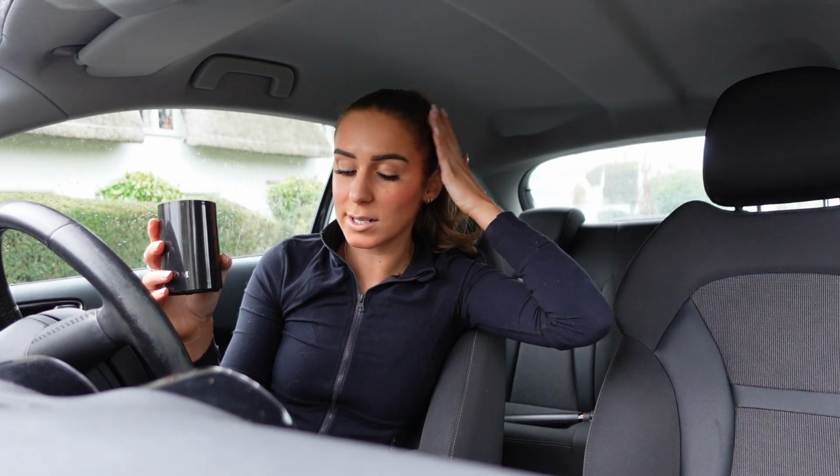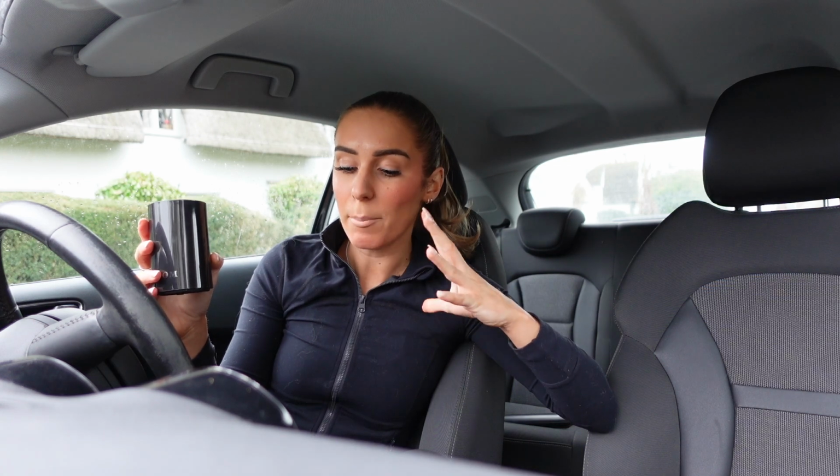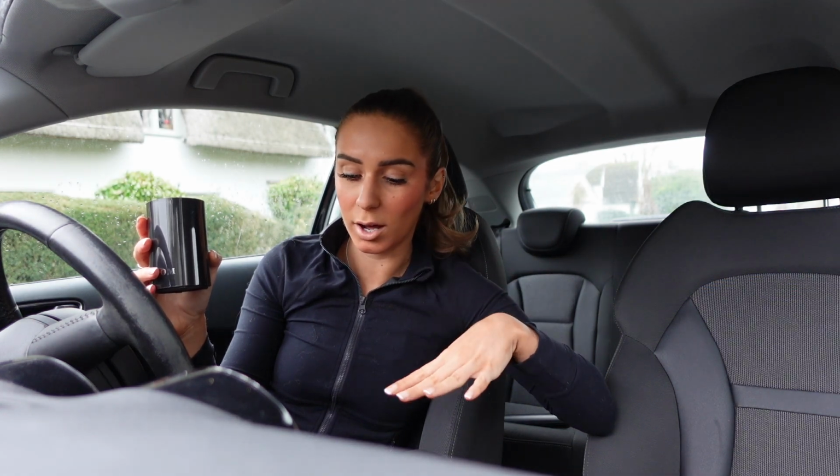At least in my Audi A1, the cup holders are so annoying. I can't fit my Stanley Cup in them. I used to have a Mini before I had this car, and I could fit my Stanley Cup in the cup holders of my Mini, but the Audi A1 cup holders are really annoying with the height of certain things. You can only fit small drinks in there, and it's so annoying. But having said that, this actually fits in those cup holders. So I feel like if that fits in an Audi A1 cup holder, it's going to fit in any of them.